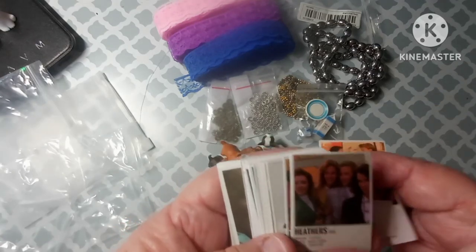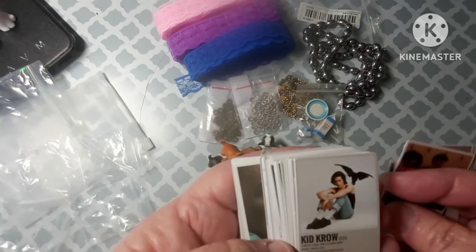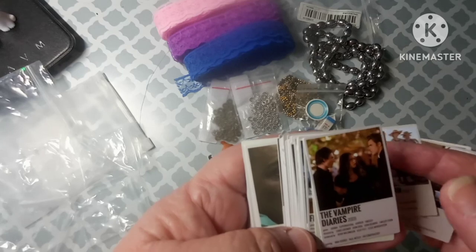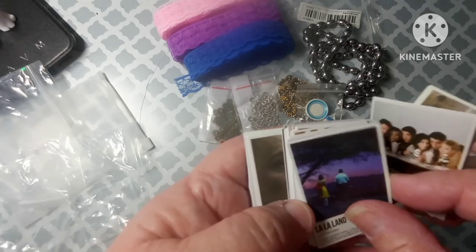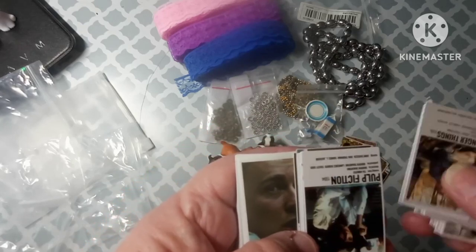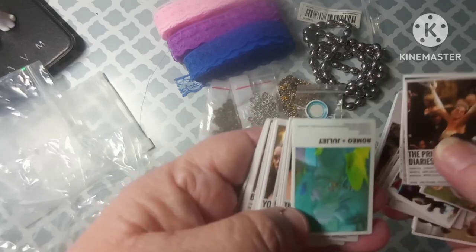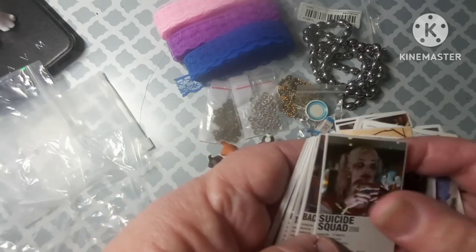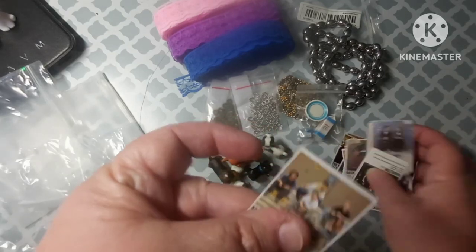So it's just different Criminal Minds. It's just different things, different movies. Little Women, The Vampire Diaries. It's just different Friends. Yeah, it's just different movies. Princess Diaries. But I thought these were so cool. But yeah, they're supposed to be stickers. But I just thought they were just neat.